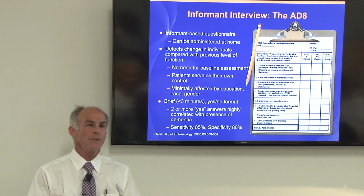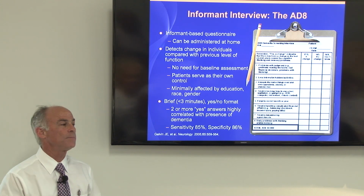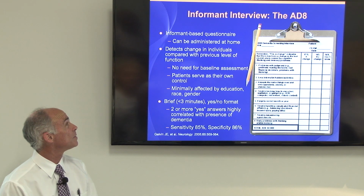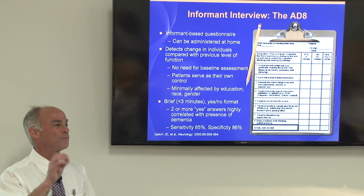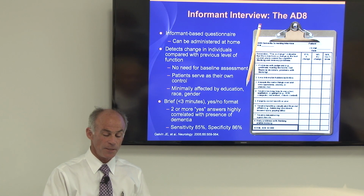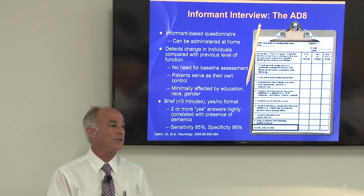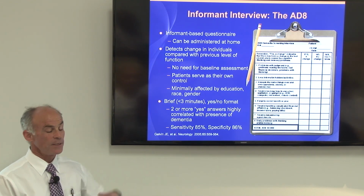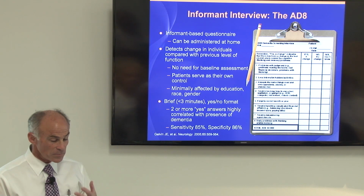As far as the interview and getting a history, there are many tools available. You may go to doctors' offices that use this. We don't actually use this one, but it's just an example of an 8-question survey, actually filled out by the caregiver or spouse. If you have 2 or more yes answers on this, then it's very likely that the person may have Alzheimer's disease. This won't pick up people very early in the disease, but it's just an example of a tool that can be used.